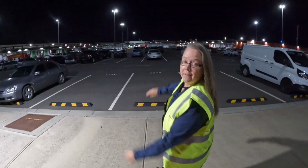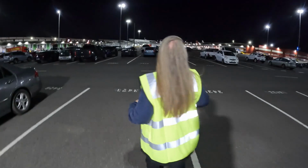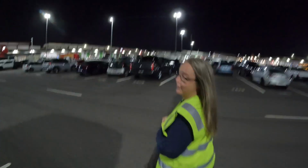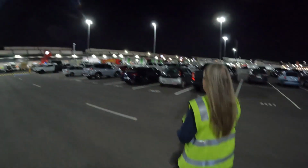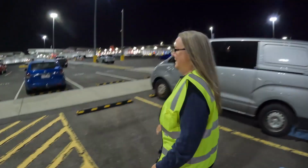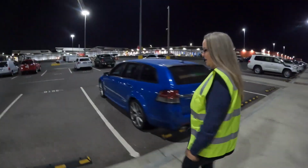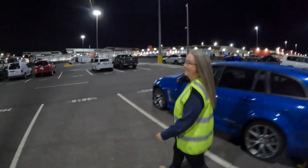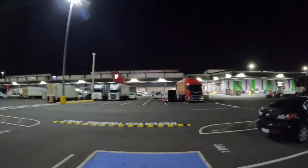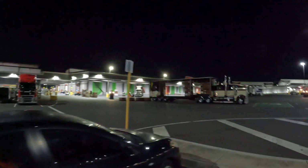We have no idea where we're going. This way. It's absolutely massive. So we're just going to pick up our visitor parks. Our access pass. Yes, don't trip over. You know how Stephen likes to trip over. That looks like the flower centre over there. Busy day on Valentine's Day.